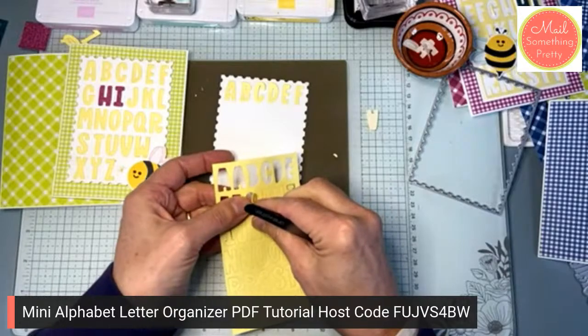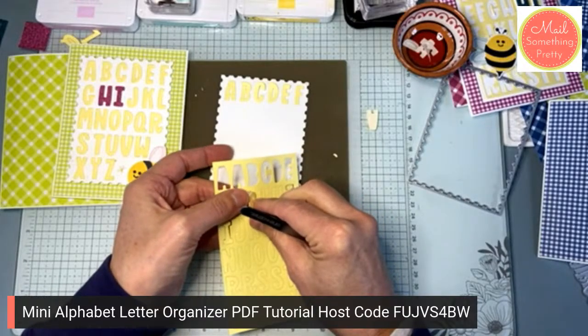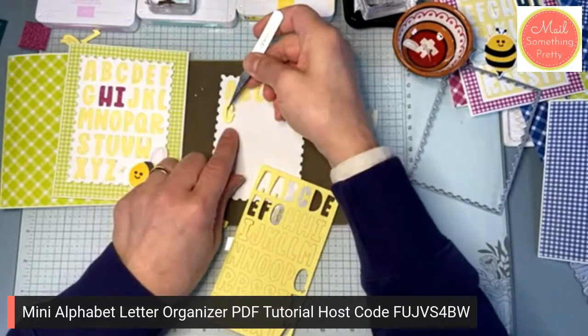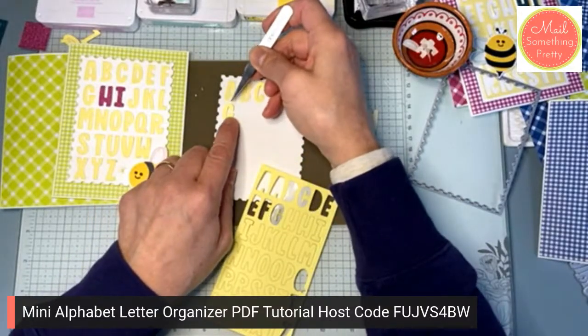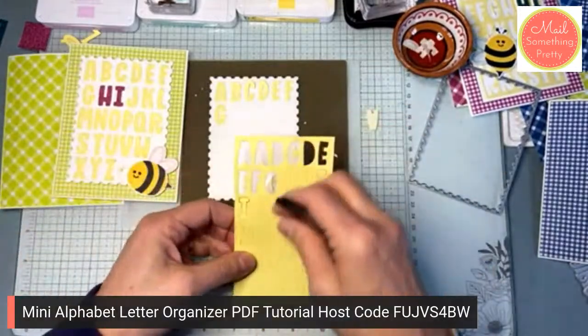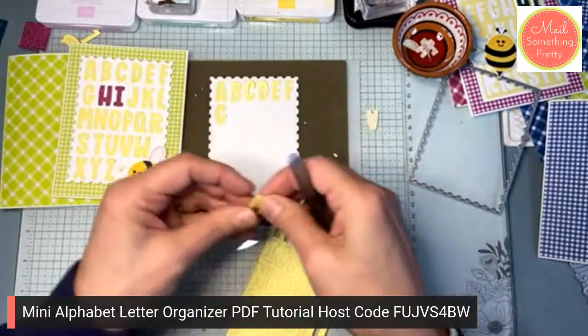All right, I ran this, these are coming off fine, and I only did one pass through, but you certainly could do two passes and then they'll come out even better. All right, so now I'm going to go down just to make sure I have room, kind of like with graph paper.